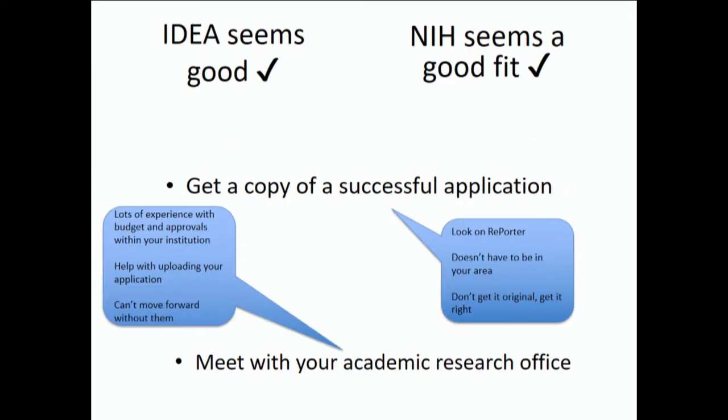Now, let's go back then to developing your idea. Once you have your idea, whether it's something that you developed out of a clinical question or a mentor suggested it and you thought, yeah, that's a good idea, I hadn't really thought about that, but I like that, let me pursue it. You have to say to yourself, okay, the idea seems a good fit and the NIH seems a good fit. What should I do next?